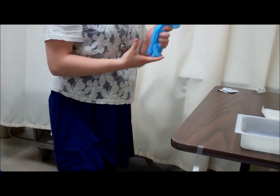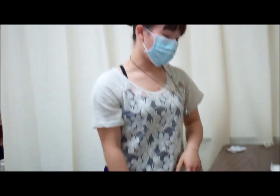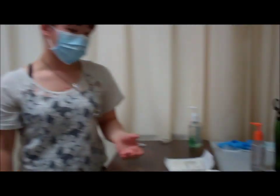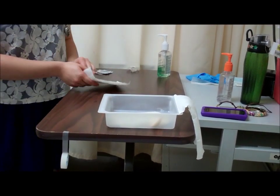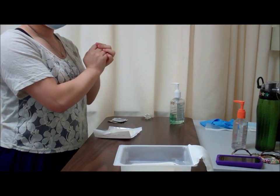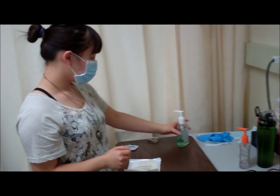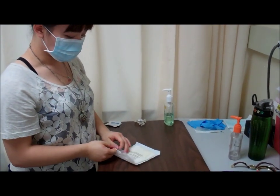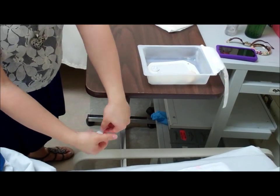And so before this point, I would have cleaned my surface twice with chlorhexidine, just to make sure that I provide a good sterile field for this procedure. Okay. And I'm going to apply on my sterile gloves. Actually, I'm going to get my tape ready too, just in case I need it.